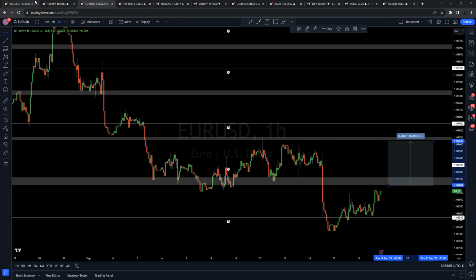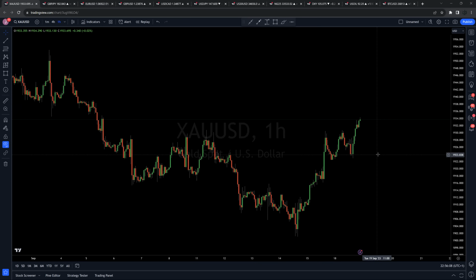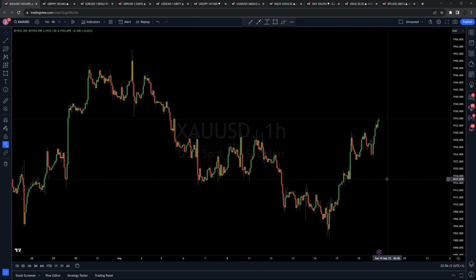right? And that dollar softness plus gold still holding above 1930s, gold can easily be digging deeper into the 1940s as well on that short-term dollar softness up until we get more confirmations from economic data and key events, which the main focus point is obviously the FOMC rate decision.